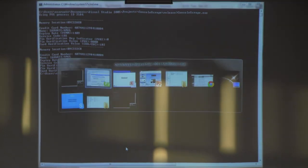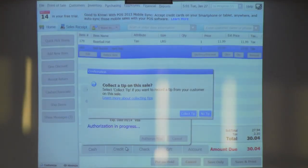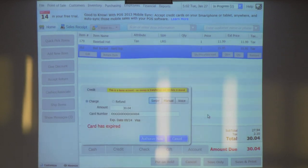Another interesting aspect is, although it's a baseball store, it's still asking for tips. I don't think anyone tips the cashier. So if I say no tip, whatever, let's say no tip. Then it sends the credit card data for authorization, and you see this yellow thing, it says this is a demo account, no money is transferred. Otherwise every time I gave the talk, there would be like this $30 transferred out of the card, and it will get rejected.